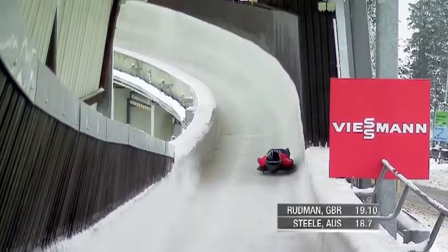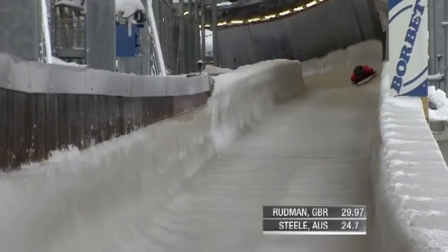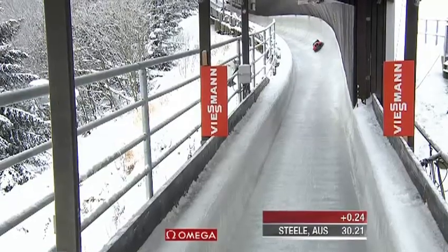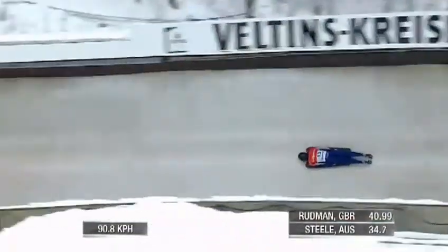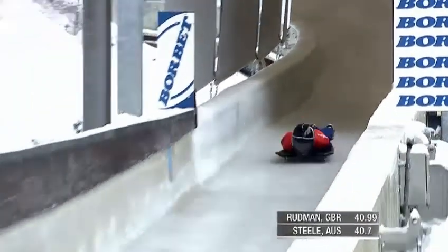I'm going to say that if you get a decent start, it's all done, because every element of this track has to be put together perfectly, which is what Shelley Rudman seems to have done. A good solid start, no dramas into corner one, and great lines everywhere else. The setup she chose on her Bromley sled really is working. Through the cries of Michelle Steele, quarter of a second back. Top four place at the moment.